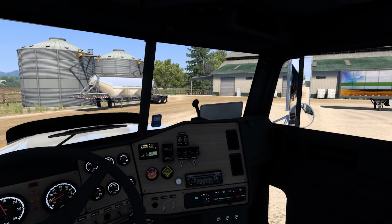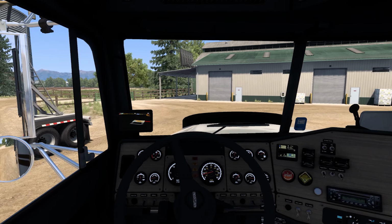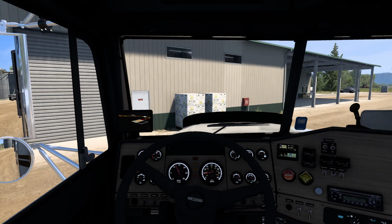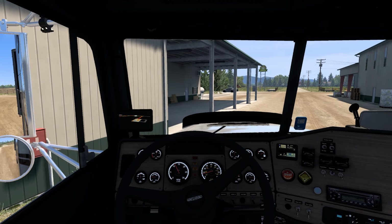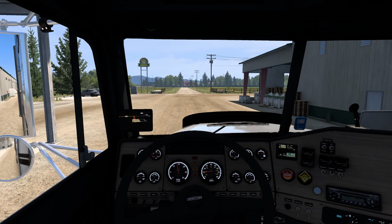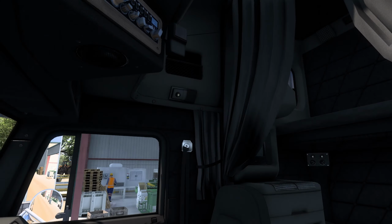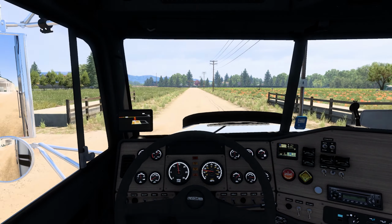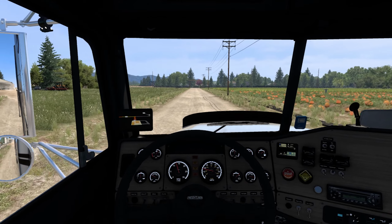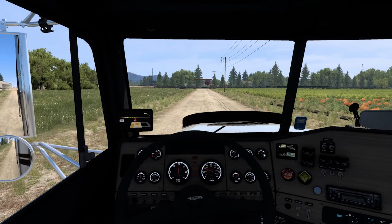I do enjoy driving this truck, as little as I do drive it for the videos, and in the game in general. I just like the look of it because it has that era feel to it, just like some of the other older trucks. This one just gives me kind of like 90s vibes taking a look at it in here. Seeing the technology and everything in here, it feels like the 90s in this truck to me. Probably not even the right year for this truck, but wow.